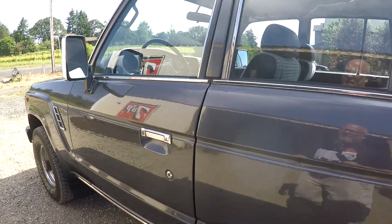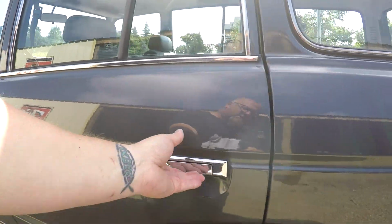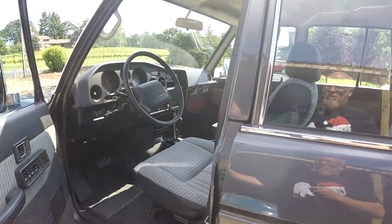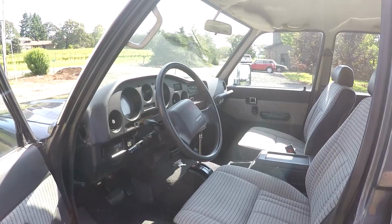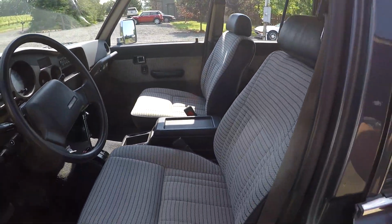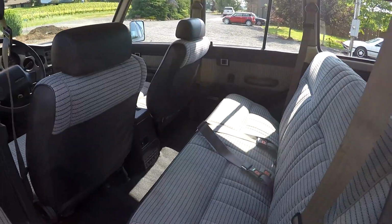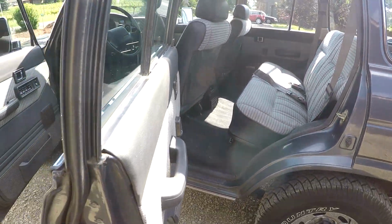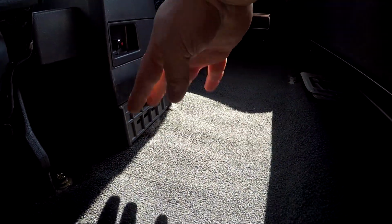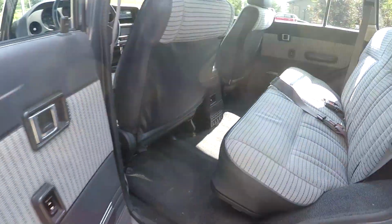Hey, we're going to go ahead and take a look at the interior overall, but first I wanted to show you how nice the doors shut. Really, really nice. But overall, the interior is actually in really good shape in general. No rips, no tears. Actually very clean. I did replace the carpet in it, and it's not because it was really super bad, but something had happened. There was a big wear hole right there, and I don't know what happened to it.